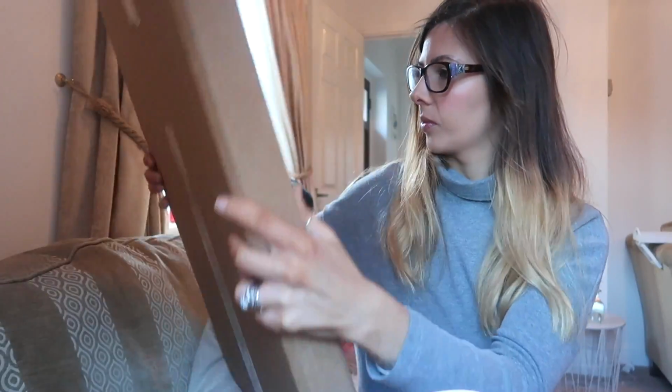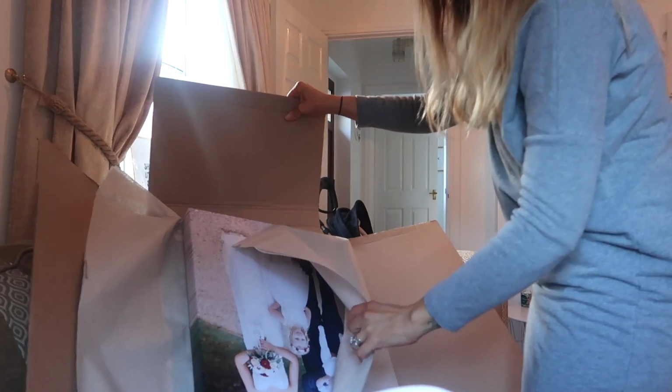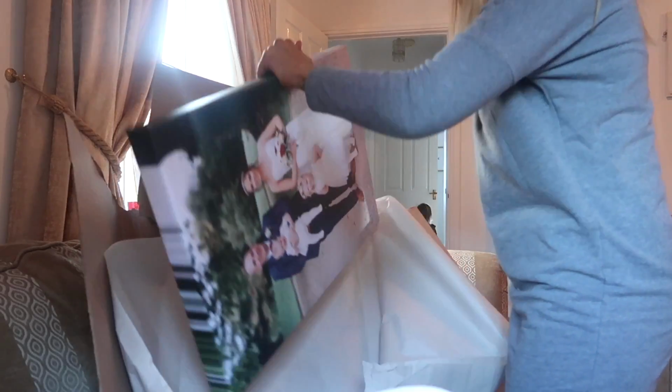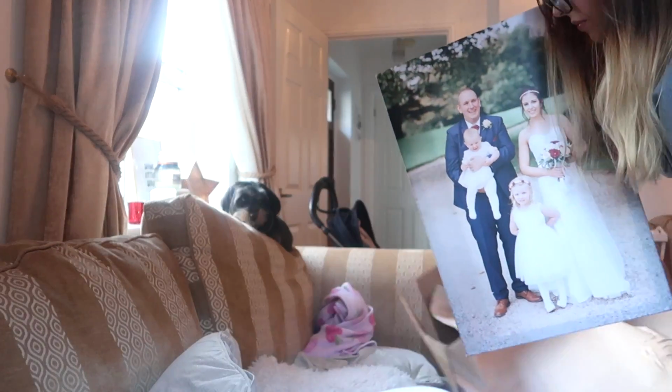So this is my parcel. It's actually a Christmas present for Warren, my husband, and it's from mypicture.co.uk, and I'm just going to open it and show you what it is. Wow! Wow! Look at this! How amazing!